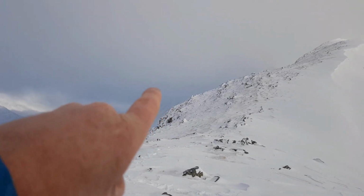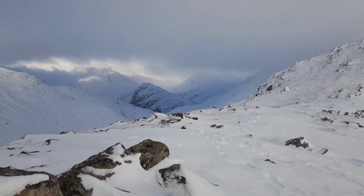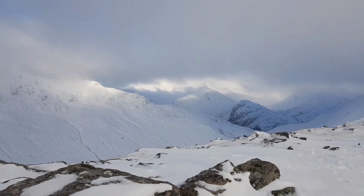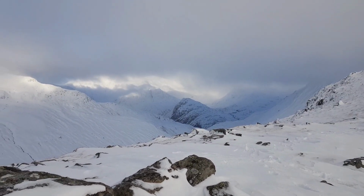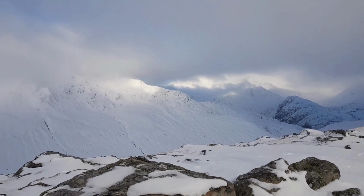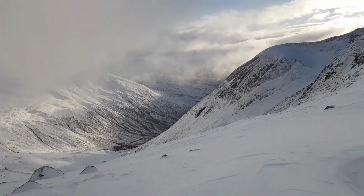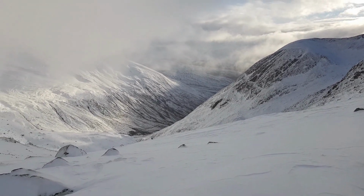It's been maybe a year since I've been here. And then it drops down and walks out of Glen Nevis. Ben Nevis is over there. The cloud on it breaks every now and again. I'll try and get a picture of it if it clears. Yeah, lovely day in all. Just hard work.